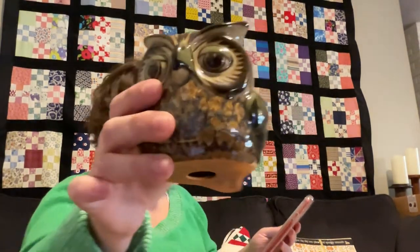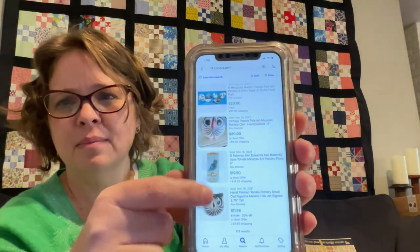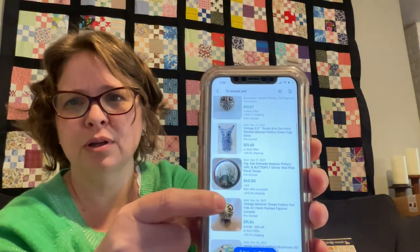Okay, so I stopped for a second to check out that Tanola Mexican pottery owl. This guy right here, looked him up. Ooh! Looked him up on eBay, and folks like him, similar to him, are selling for pretty good money. Pretty good money, over $4. So I think I made a good investment getting him.